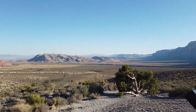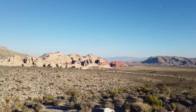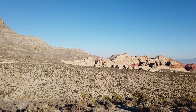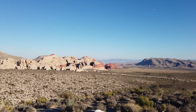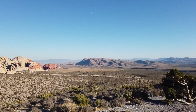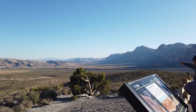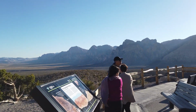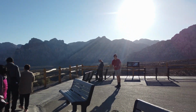Just see the whole area from here. It is so amazing. Really beautiful. So pretty. I love it. And remember, it's a one-way thing, so stop to take the pictures while you can, or otherwise you have to loop around the whole thing again, or just come back next time.